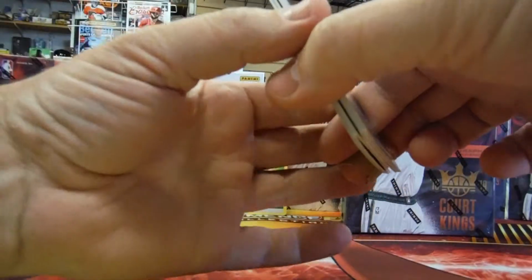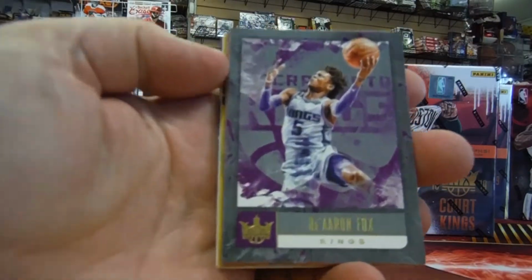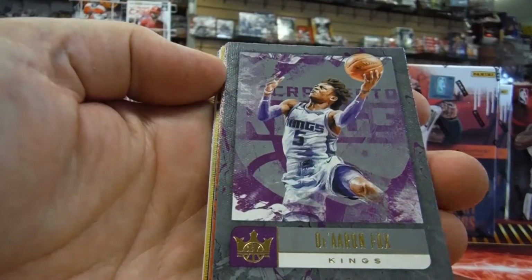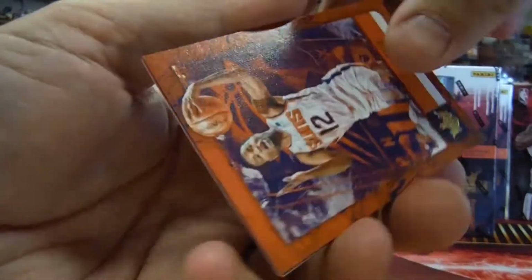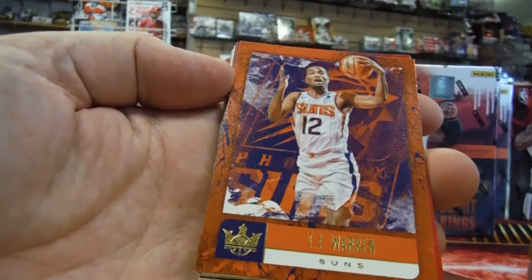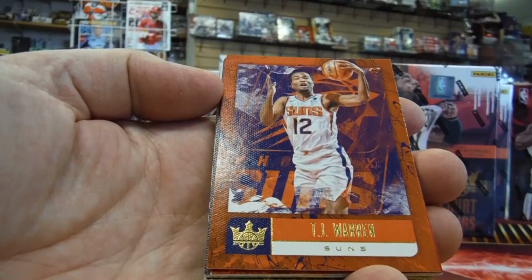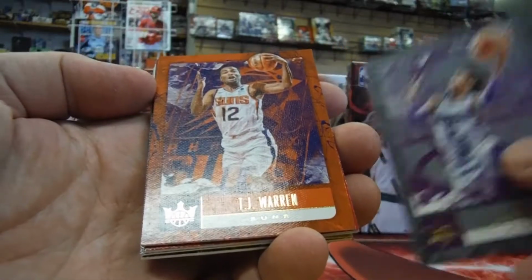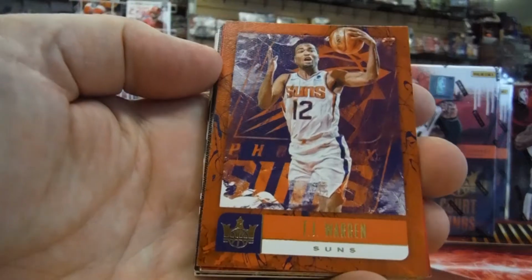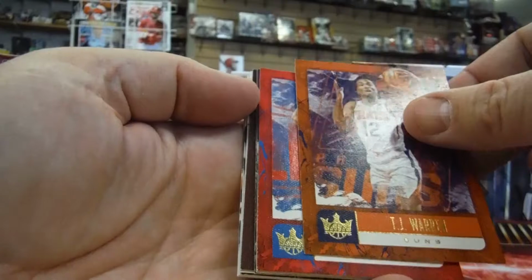Let's see how we do. They're really cool cards, too. De'Aaron Fox, I like him from the Sacramento Kings. First one, De'Aaron Fox. TJ Warren. Local guy. Yeah, but look, these are great for autographs. You know how you like to chase autographs? Yeah, they got that texture to them. That'd be a cool one to get signed. I haven't seen TJ Warren. I got a bunch of his cards, and I haven't seen him at any of the warm-ups.